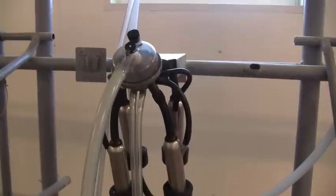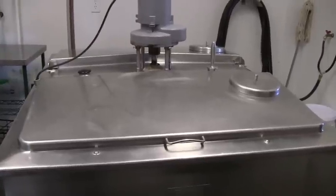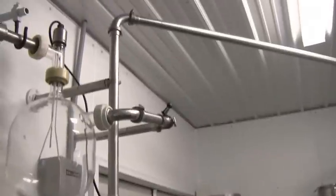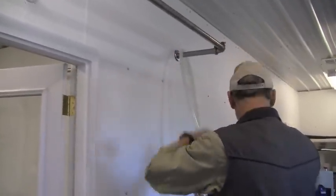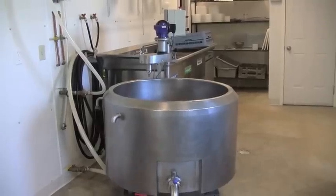Then the milk comes through the lines. It gets sucked up in there, goes through the wall into the milk tank in the other room. It pumps into the receiver jar, then another pump pumps it, and it comes right out, right into the vat. And this is what we call the make room. This is where we make the cheese.